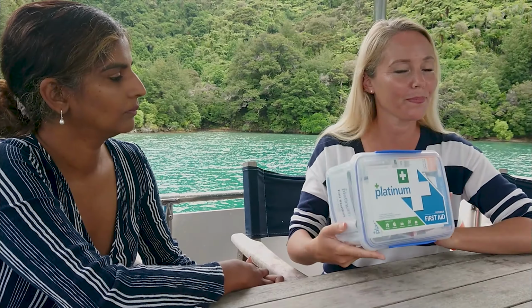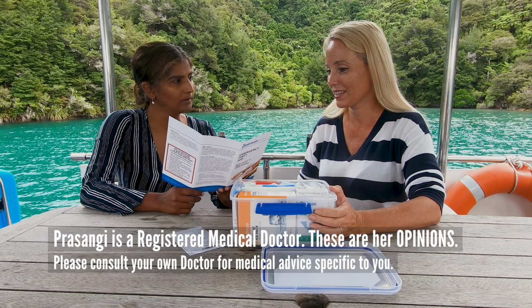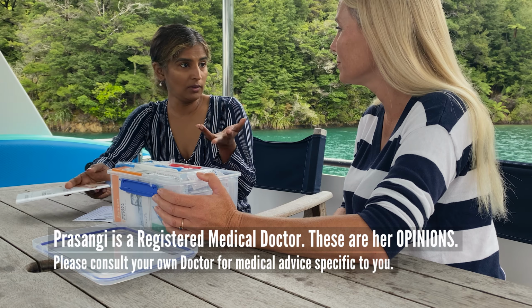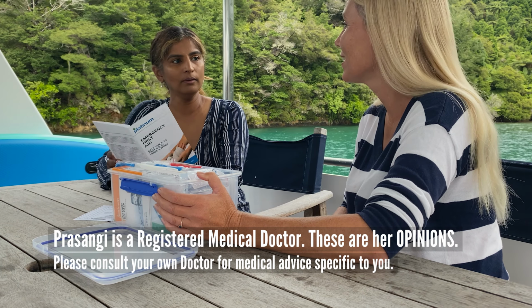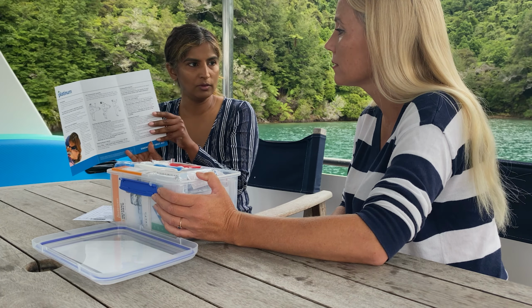So the first thing, if you're not a medical person, would be to have some kind of a first aid manual. This is obviously a very brief one, but especially if you're going to be somewhere where you haven't got internet and you can't look something up or call me, then you might get a slightly more comprehensive first aid manual, like St. John's do one. You could even look online for a first aid manual that's specifically for marine things, because that one is fairly brief and only focuses on major emergencies.